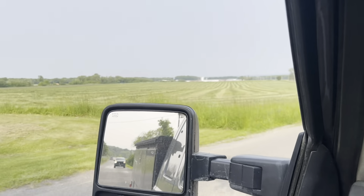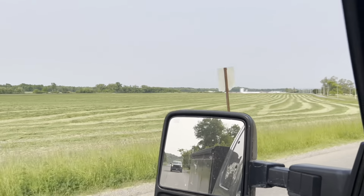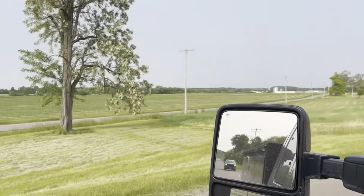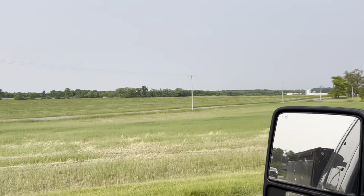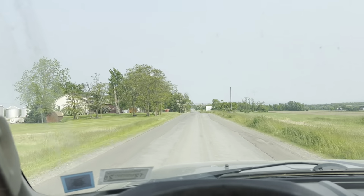I believe it's that field there. It looks like he's actually got it almost cut. That's a pretty good sized chunk of grass there. Or alfalfa, yeah, not grass, alfalfa. So yeah, guess we're gonna hammer on that tomorrow. Big hell yeah. That's gonna do it for today's video, guys.